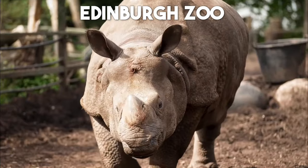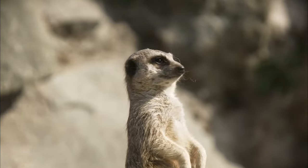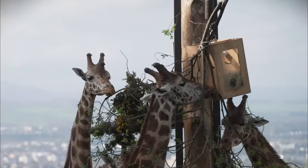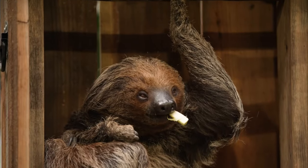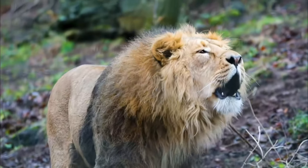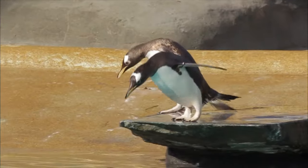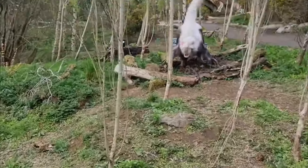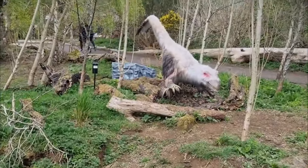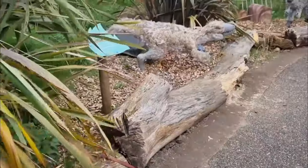Number 16. Edinburgh Zoo. Embark on a wild adventure at Edinburgh Zoo, a world-class zoo that is home to a diverse array of animals from around the globe. Explore the impressive enclosures, meet the adorable giant pandas, and learn about the zoo's conservation efforts. With interactive exhibits, educational programs, and exciting animal encounters, Edinburgh Zoo offers an unforgettable experience for visitors of all ages.